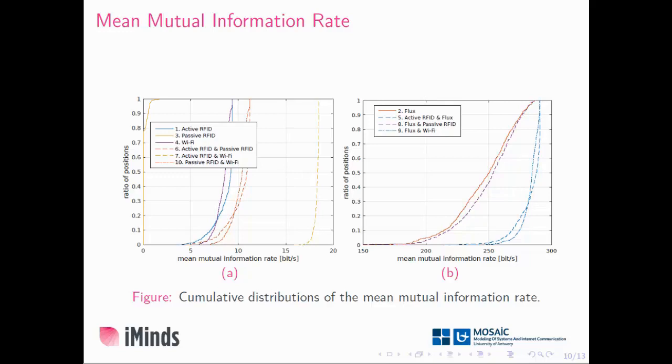So these are the cumulative distributions. What we would expect from this is that on the right-hand figure, you see the sensors going into the 200 to 300 bits per second. Those are the ones we expect to perform better in the RatSLAM system, and the ones on the left-hand side we expect to work worse. So the ones to look out for are number 2, Flux, 5, active RFID and Flux, 8, Flux and passive RFID, and 9, Flux and Wi-Fi. And now you see every time Flux, and that is also because Flux has a very high sample rate.